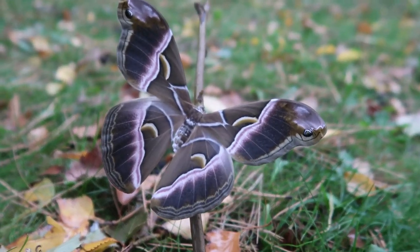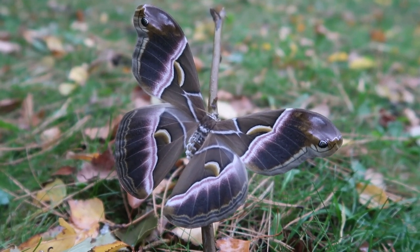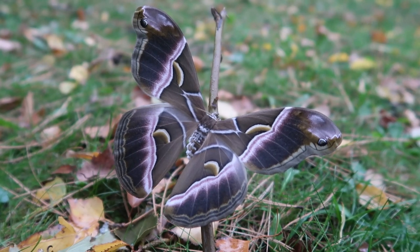There she is, a female. Wow, she was a whopper. Look at that size, impressive. Finally, the males would have something to get busy with. Easy pickings, boys. Wow, wow, wow. Oh my god.